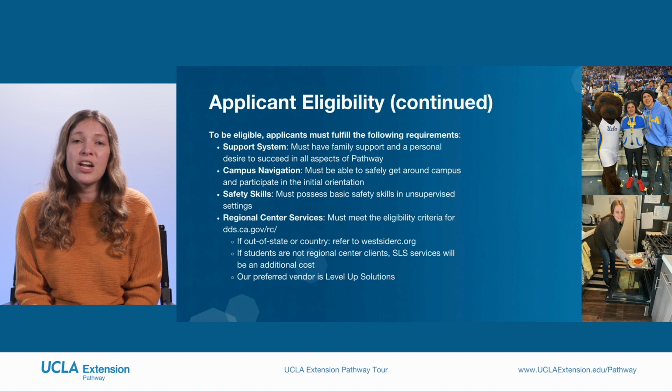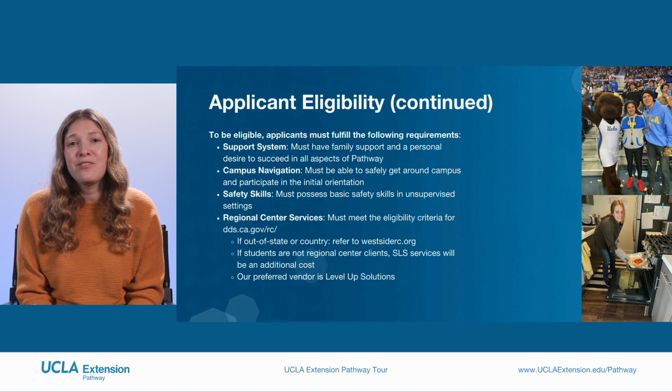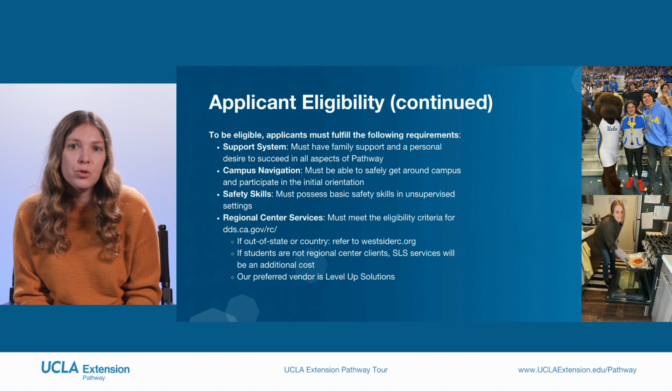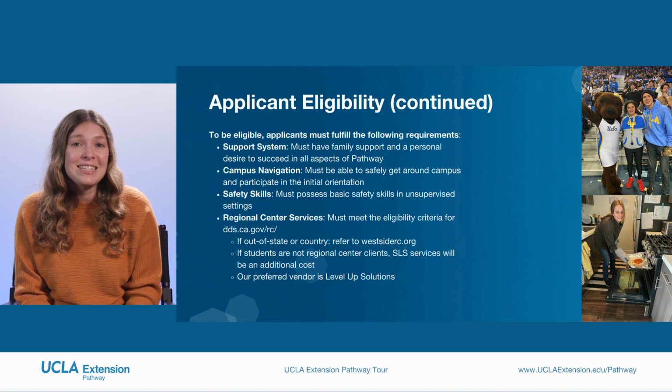We also want to make sure that our students are able to navigate campus successfully, and that doesn't mean you have to have UCLA campus memorized or anything like that, but just that you've had some experience navigating your own community. So being able to maybe take a public bus, or being able to order an Uber by yourself, knowing how to walk to the grocery store and purchase some milk. All of those skills are going to be really helpful in Westwood and as a Pathway student, so definitely navigation and maybe practicing those navigation skills before the program is really going to give you a leg up once you get to Westwood.